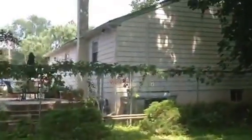So that's basically the outside of my house. In years past, I used to put a pool right here. That was nice. That was real fun. So that's the two-cent tour of the outside of my house.